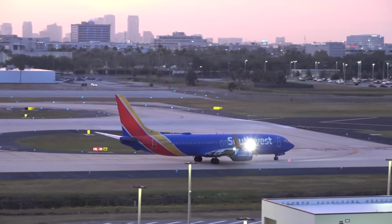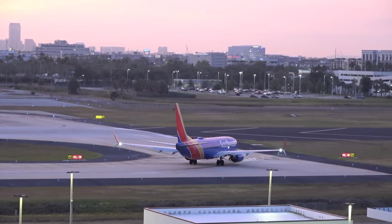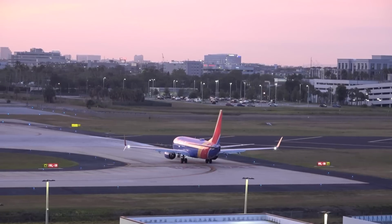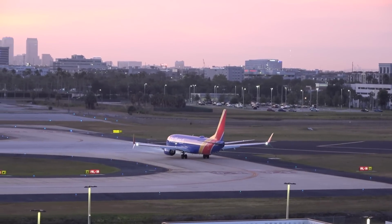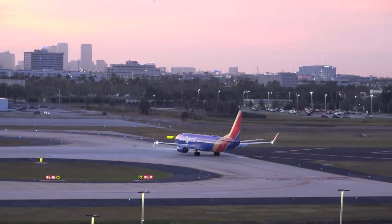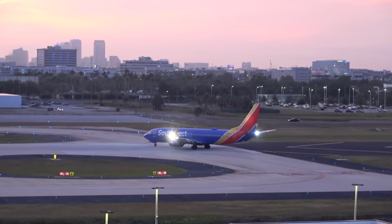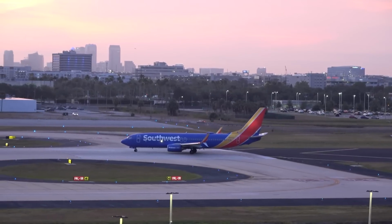If you could hear that, 1143 has been cleared for takeoff to BUF, Buffalo, New York. Where it's currently a delightful 38 degrees and drizzle. What a lovely morning. We got some cold weather moving east. Whoa, this is a slow roll for Southwest.